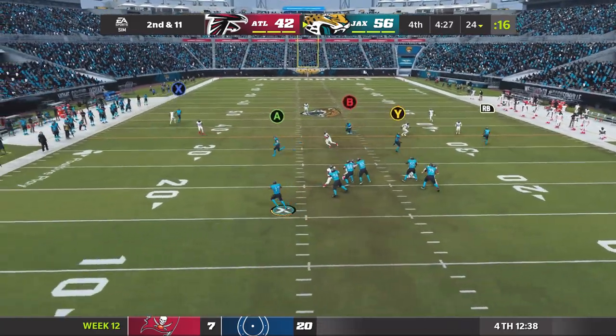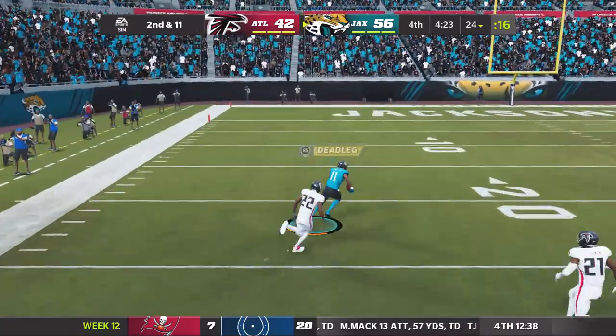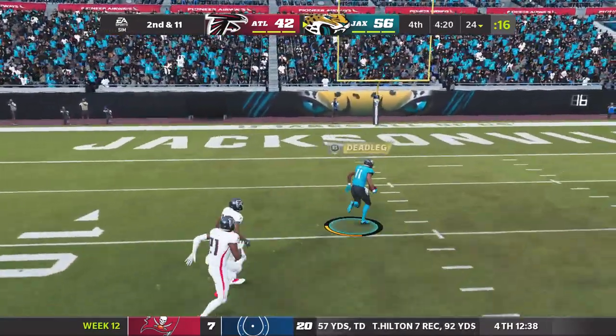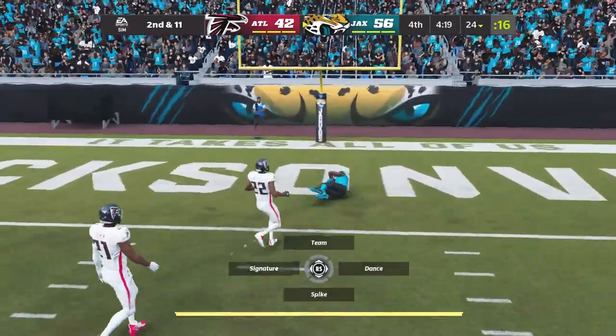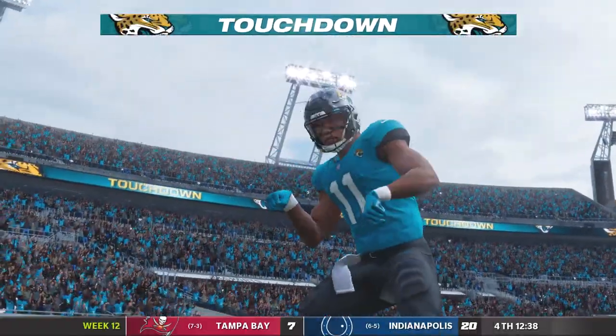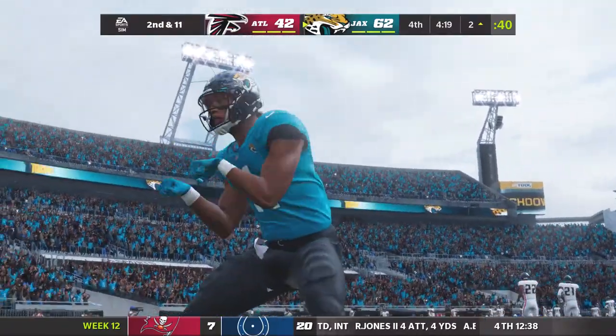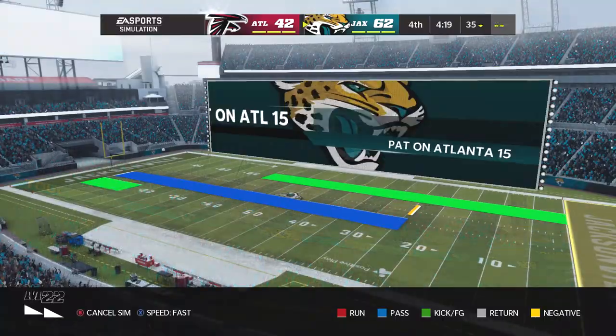Looking to throw. Madden buying time to his left. It got his man, complete. Touchdown, Jaguars. Marvin Jones, 76 yards. And the Jaguars add on to their lead.